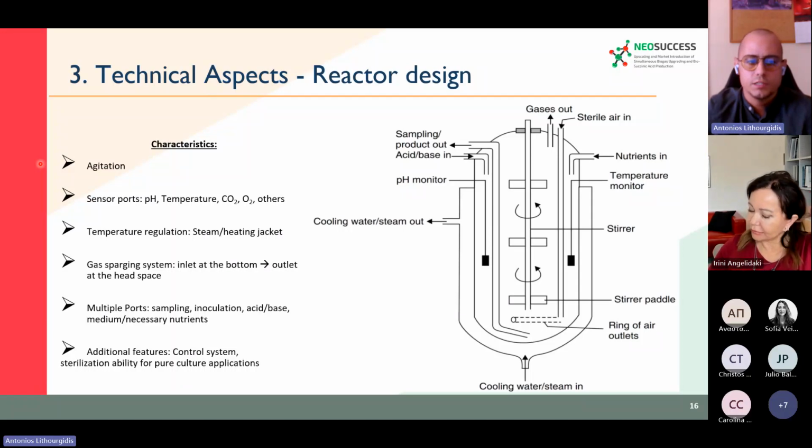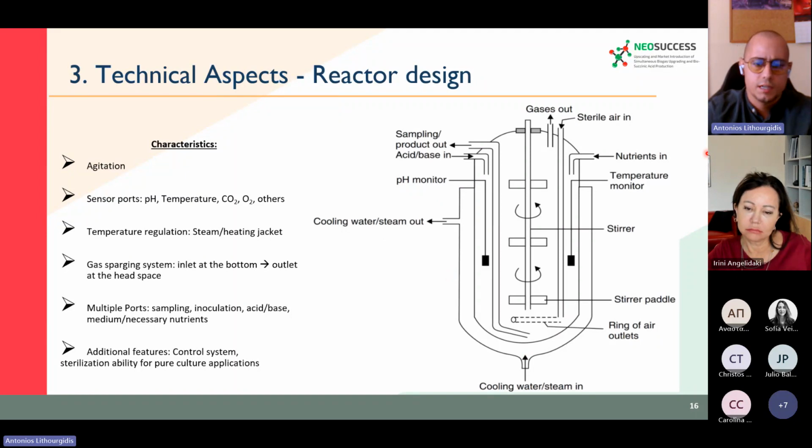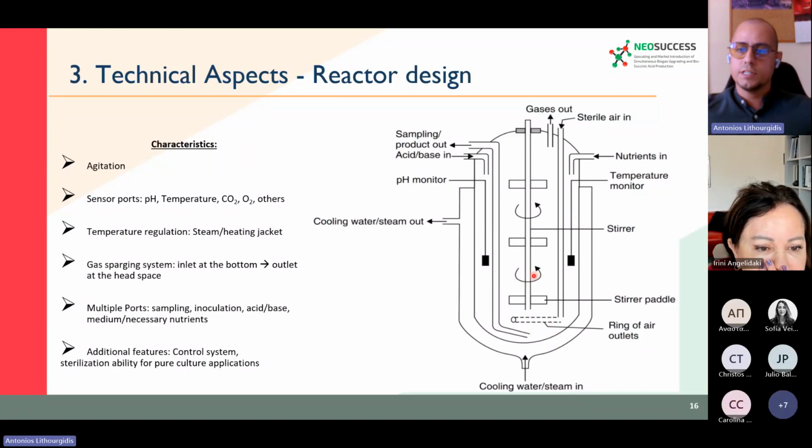Of course, we need temperature regulation during the process. Here you can see a double outer wall sealing of steam where you can cool off or heat up. But usually in lab scale, we use electrothermal jackets to keep the temperature under control. Of course, a very important system is the gas sparging system, where a sterile gas comes inside the fermenter. It starts sparging inside the reactor. In our case, it's carbon dioxide through the biogas. Therefore, we sparge biogas inside the fermenter. It's very important to use some filters before, so that the biogas doesn't contaminate our broth.